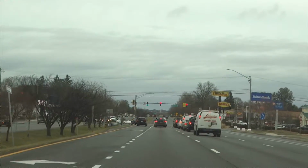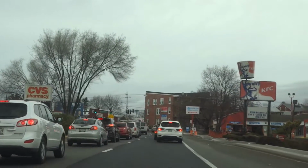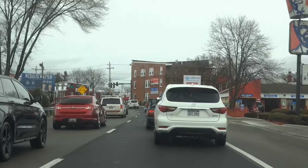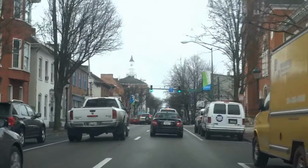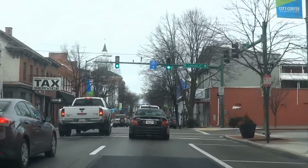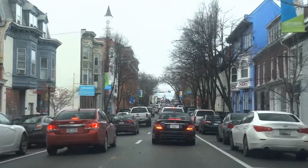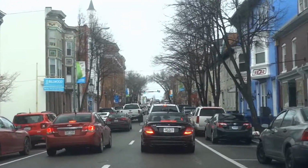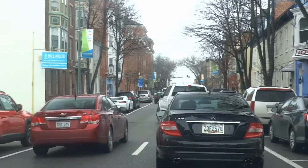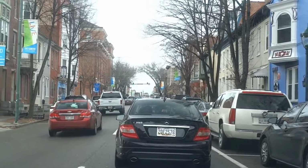Now approaching the Hagerstown area. And now entering it. In downtown Hagerstown. Up ahead someplace is a place once known as the Square, compared to Baltimore's Block. Enough said. Whoops, traffic jam here. In Baltimore they call it the Block, here they call it the Square.